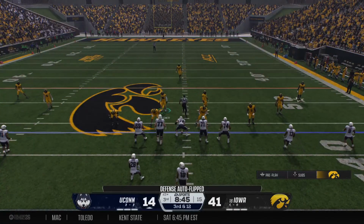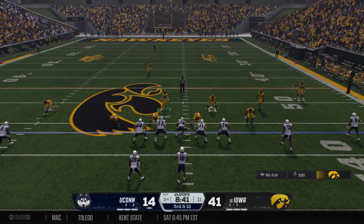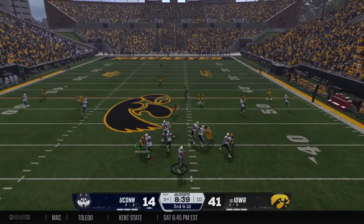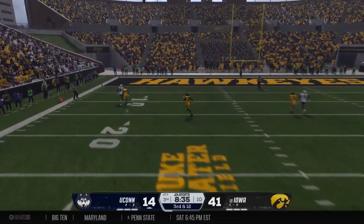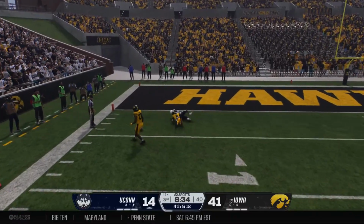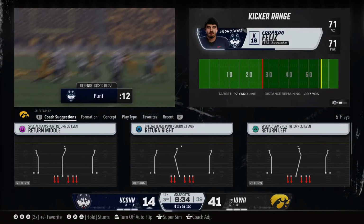Let's see what they find in the playbook for 3rd and long from the 43. From the gun, wants to pass. He tosses one high and deep down the left side. Oh, he had it. The deep ball was there, and it just trickled through his fingers.